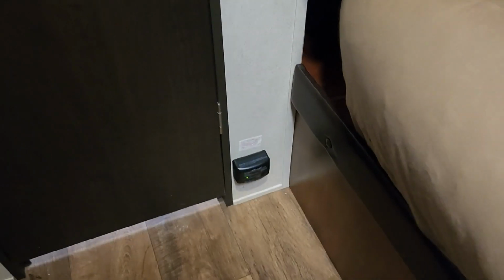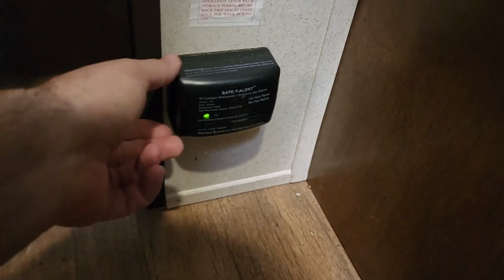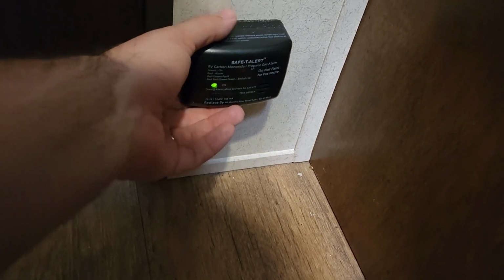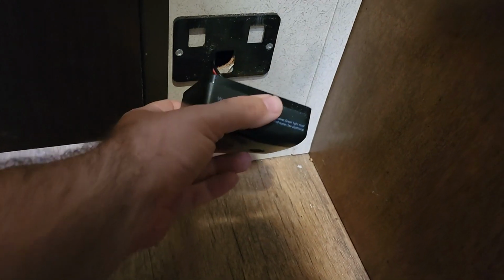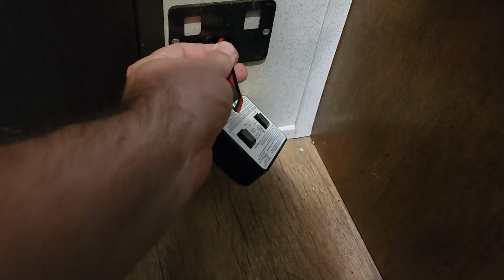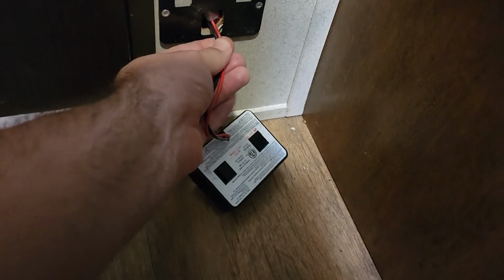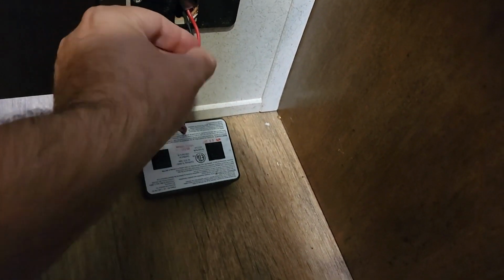All right, so before we get too committed to this, I'm going to take a look at the old one here and see what we're up against. So I believe, based on what I've seen before, it should just pivot, and it just lifts off, and there's the mounting bracket. And then we've got our red wire and our black wire running into the wall cavity. I'm just going to very gently fish this through so I can see what we're dealing with here. And it looks like just a couple of Moret caps.